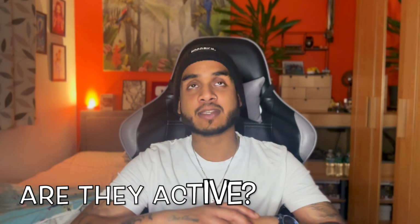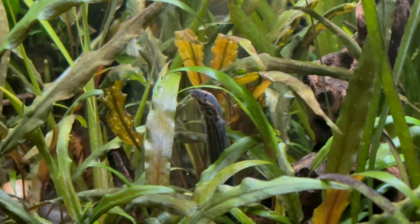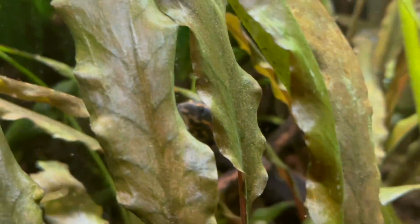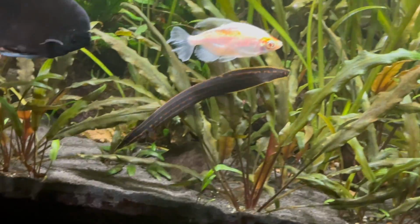Now this next part is about whether they are active or passive, and once again it's a bit interesting because, like I mentioned before, during feeding the fire eel can get so active. However, there's also many points in the day when the fire eel just hides away and chills. There was even one time where I didn't see my fire eel for the entire day until it was feeding time. So yeah, how active they are literally is a bit of a 50-50. Sometimes you come into your fish room and your fire eel will come and greet you, and sometimes you'll come in and it'll be nowhere to be seen.